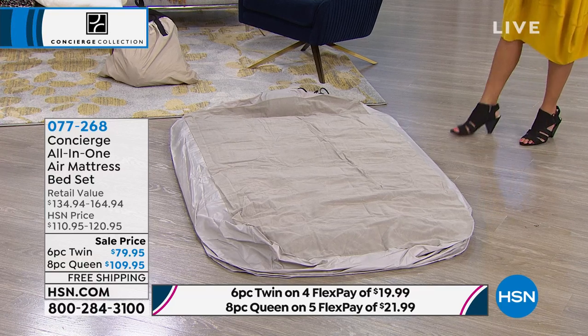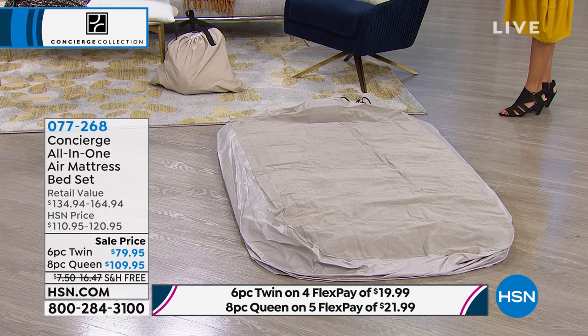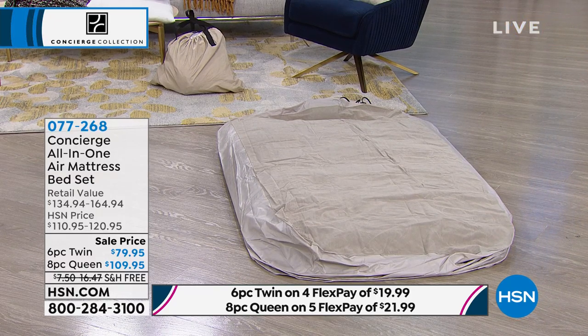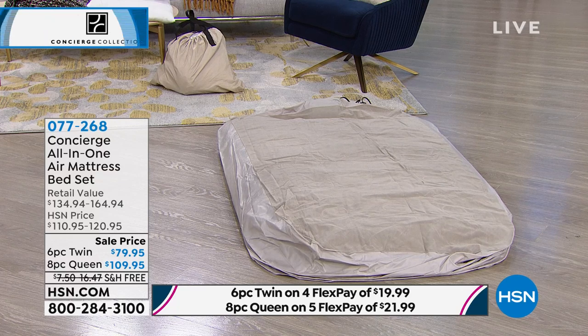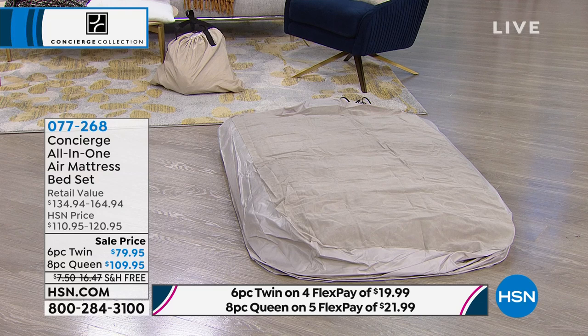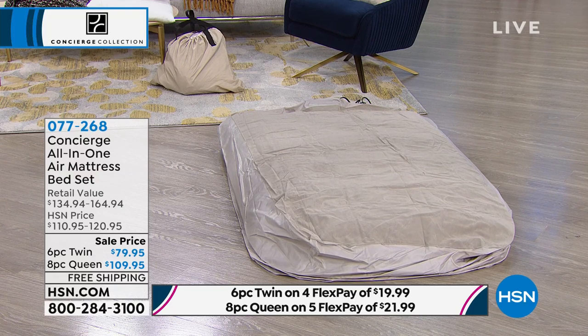So you see your air mattress, quick inflate, deflate, durable PVC. It's got that flocking on the top. And remember, what do we love about an air mattress? The fact that you can really affect the comfort. So if you want firmer, add more air. If you want softer, let some of the air out. It really gives you the ability to customize the comfort of your bed.